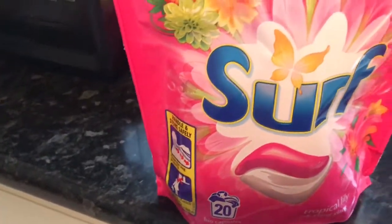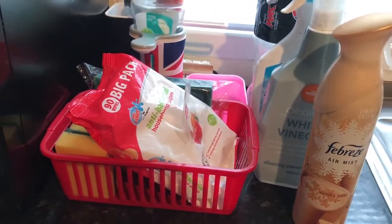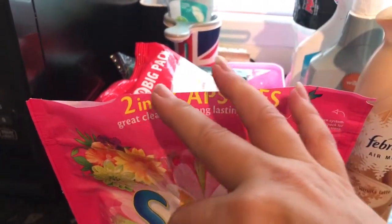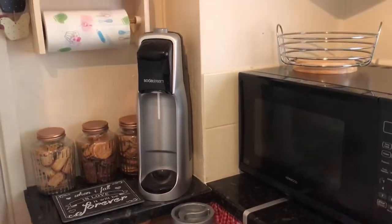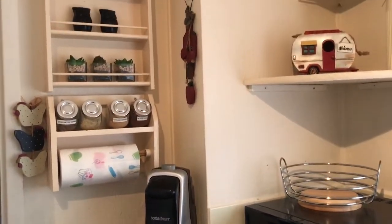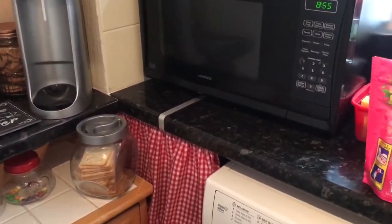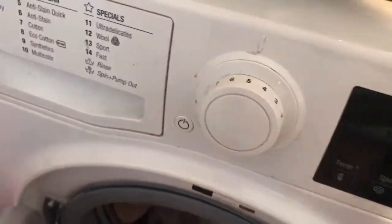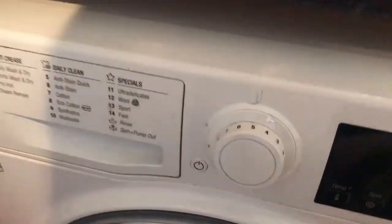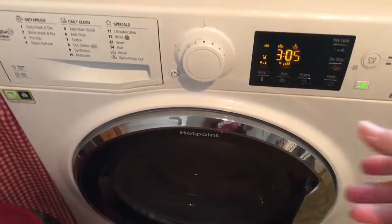This, as I said, is a repeat buy all the time. I love the Surf. It is the Tropical Lily, and these are what they are. Do excuse the mess here, got all my cleaning products out and things, due to the fact that I want to declutter all this. I still haven't forgotten about the kitchen tour and how I organise. It's just the fact that I wanted to declutter our home a bit more, and then I can actually do the kitchen. So these are the capsules. So I'm just putting them in. This is going to be a chatty video due to the fact I want to get things done, but I understand you do like these chatty videos.